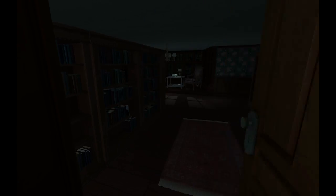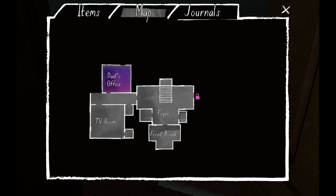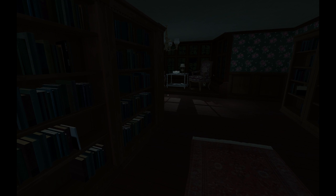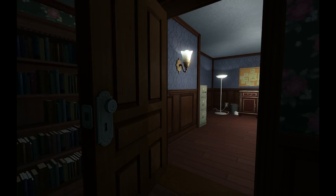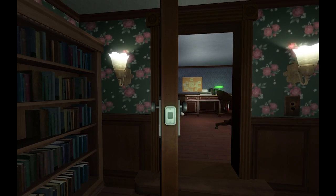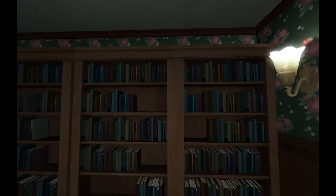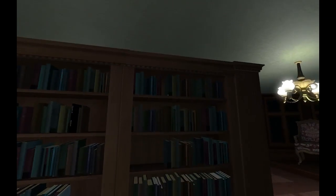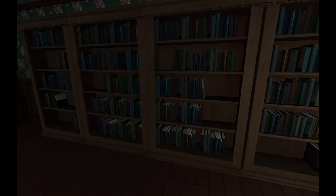Okay, it's open. Cool. Where are we? There you go. This is Dad's. Oh, I'm going into Dad's office. Am I in Dad's office? Where am I now? I'm in the library. That's not creepy looking at all. But I gotta have to read books though. I don't read that many. Yeah. Look at all the books. Let's count the books.